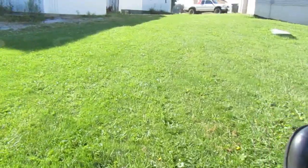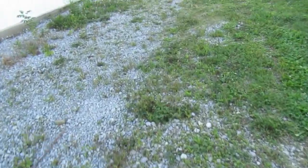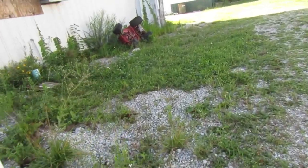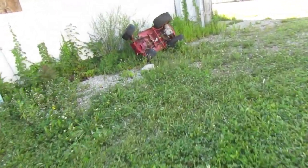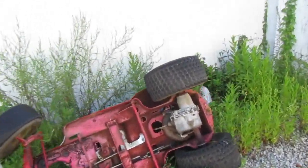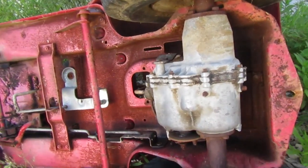And I have another one up here. And this is a lawnmower also. This is a 1980s Murray. Not sure the exact year. I think it's an 82. It was given to me a long time ago. Well, not a long time ago, but look at this. That transmission's about the exact same thing as what's in that Poland.